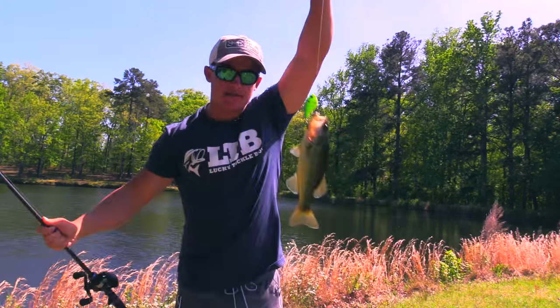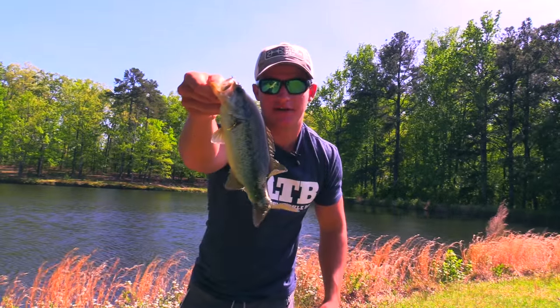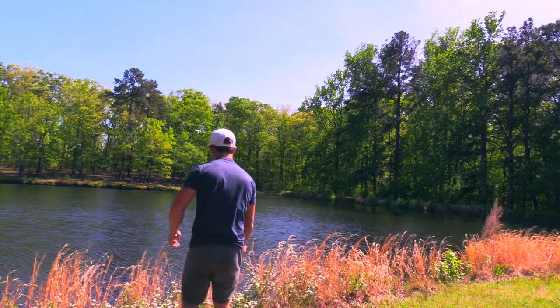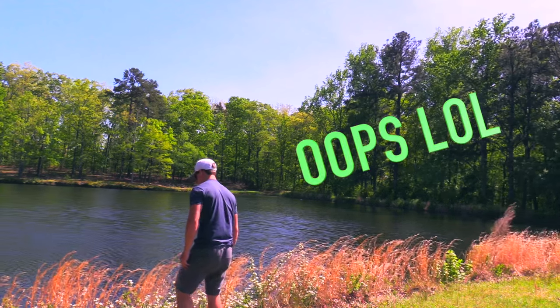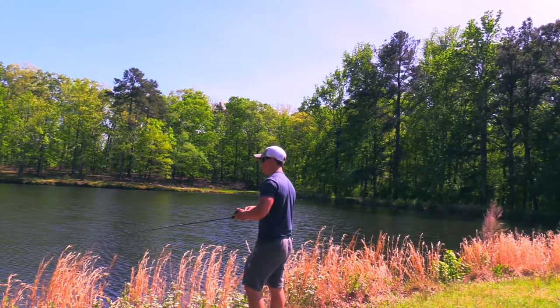Got one about the same size as the last. Look how small this guy is. I don't even know what he's trying to do, trying to eat this crankbait. I need his mama. He's hit me.